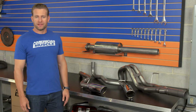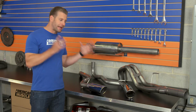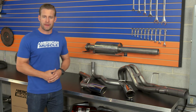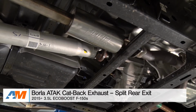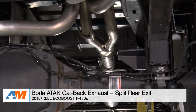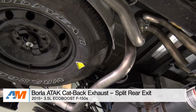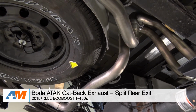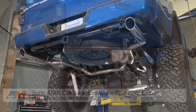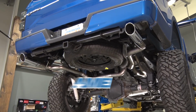As for the summary on the ATAK here, guys, well, if you like a loud turbo V6 noise, you want all of that sound from your EcoBoost power plant, the ATAK is certainly going to be one of your top options out there. You're going to be getting solid materials throughout, a great build and great fitment. Granted, you are going to pay for that, but it's something we come to expect from Borla. So that's my review of the Borla ATAK catback for your EcoBoost, which you can find right here at AmericanMuscle.com.